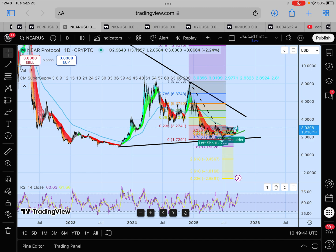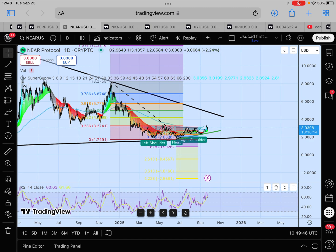It's $3 right now, but getting over that 200 EMA is very important. Once that is held, the next real resistance is this line. Beyond that, it's got a long way to go.